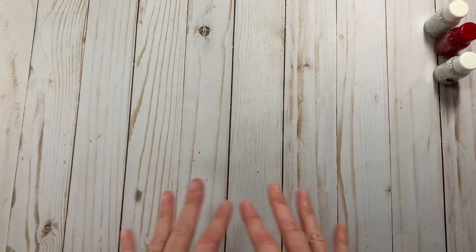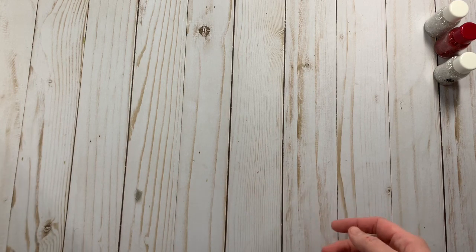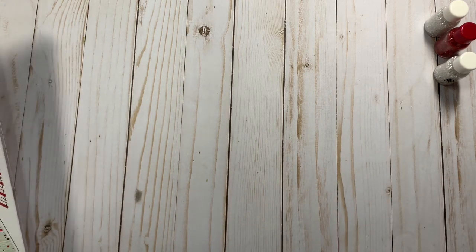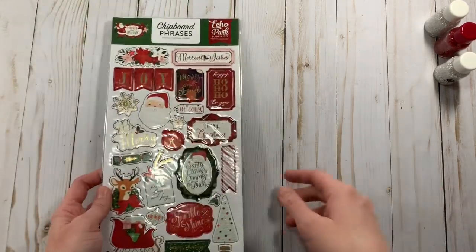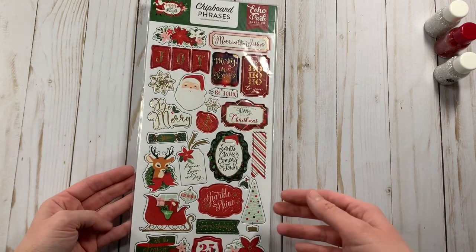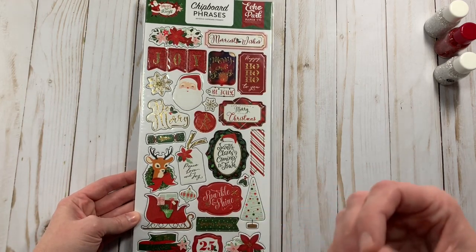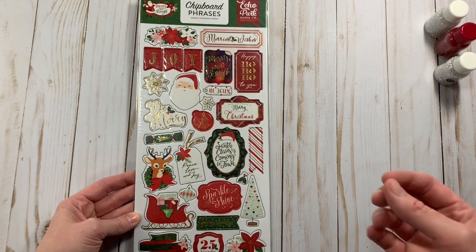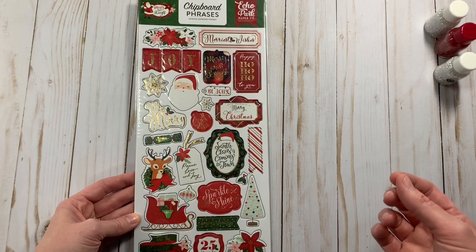Echo Park had an amazing sale. We were lucky enough to speak to one of the representatives of Echo Park. I don't remember his name, but he was super nice, and I'll share some more information that he was kind enough to share with Sarah and I regarding their Tuesday Morning kits that they prepare for them, as well as the Echo Park club kit.